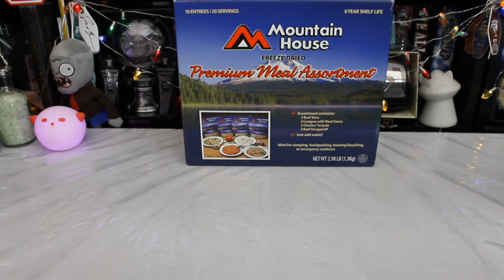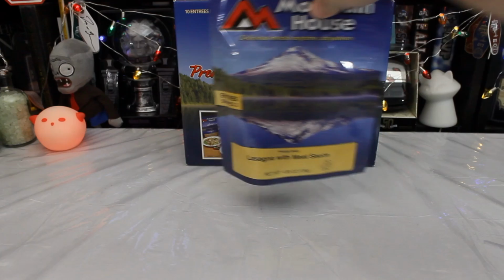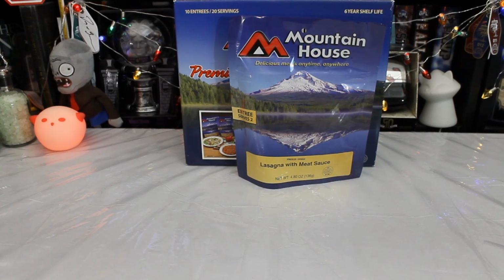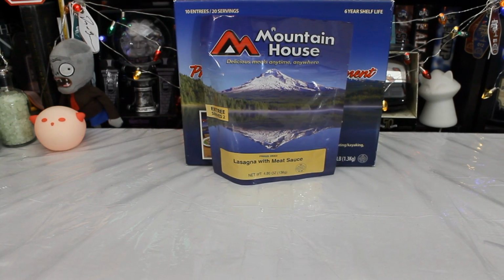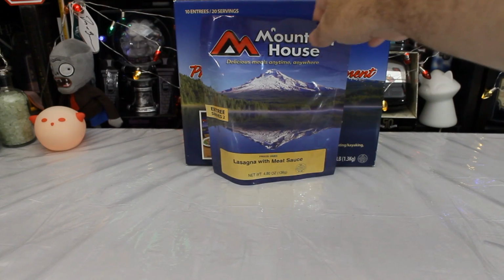And honestly, so far, I like the beef stew the best. But there's one contender left. One chance Mountain House has to beat itself. And that's with today's option, lasagna with meat sauce. Yeah, I pulled it out of the box already because it was literally the only thing it could possibly be, as it's the last option that we haven't tried.